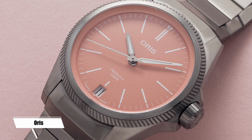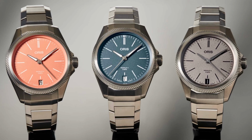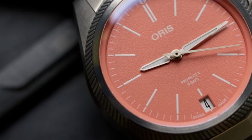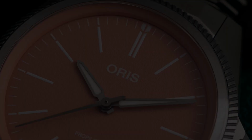Swiss independent brand Oris may be famed for its utilitarian pilot's watches, but the Pro Pilot X Calibre 400 is an even more well-rounded beast, combining a 39mm titanium case, beautifully matching bracelet, and a simple, handsome salmon pink dial. It's powered by an in-house movement offering a 5-day power reserve and a 10-year warranty.